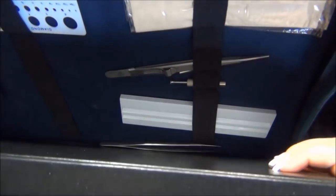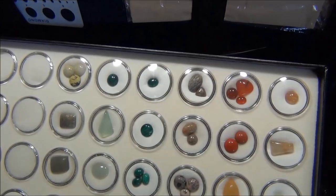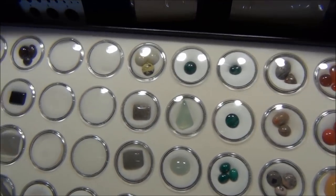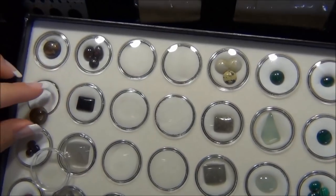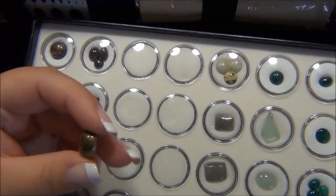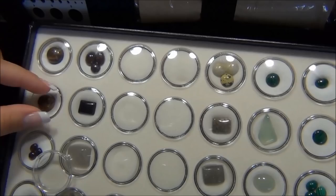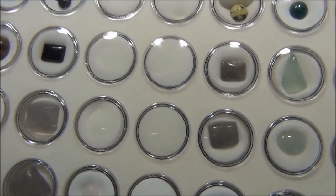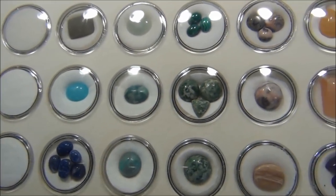And what is this? Is this a tray to work in? It's like a box. Oh my god. This is so cool. Wow. This one opened up. I've never seen this before. It's full of gemstones.